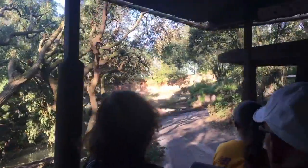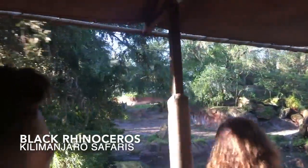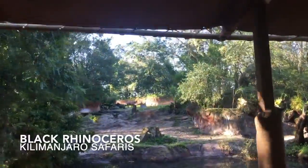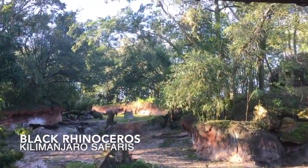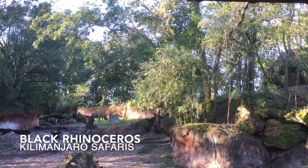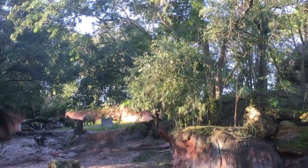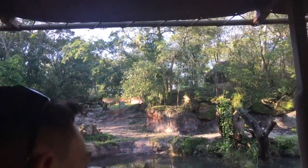A black rhino. Now there is a black rhino coming up on our left-hand side in the back over there. Can you see that? Now black rhinos are nearly extinct, folks. There's less than 5,000 in the world today, and they weigh up to about 3,000 pounds.